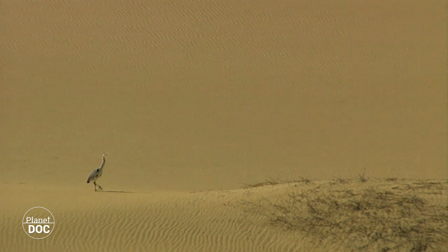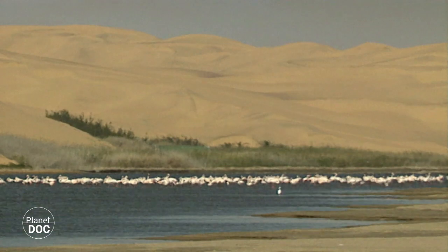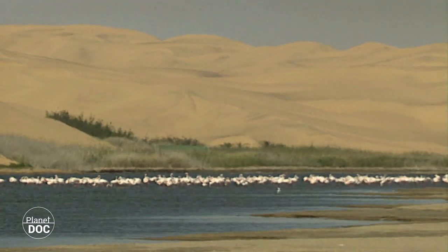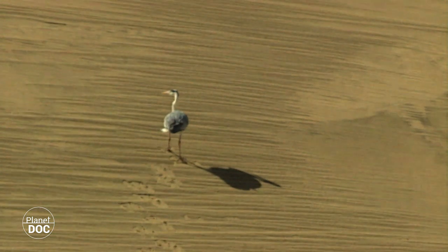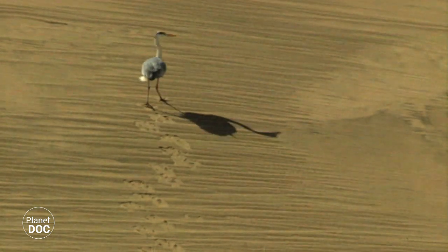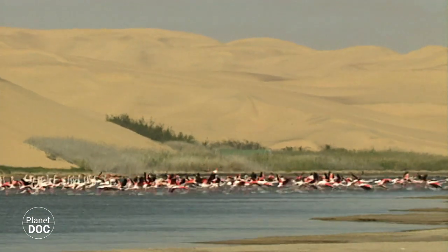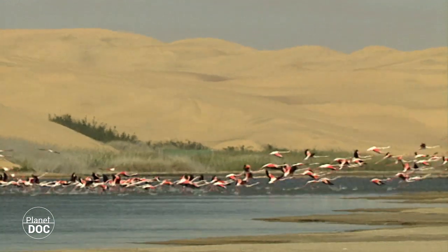At the side of the lagoon, like a protective wall, the desert dunes rise up. This is the most inhospitable landscape in the Namib. No predator would dare cross it on land. They would certainly die. Nonetheless, the flamingos are always instinctively on the alert, and at the slightest hint of danger, will fly up to the safety of the air.